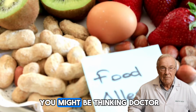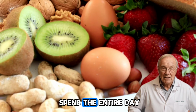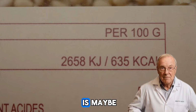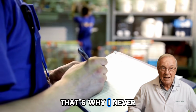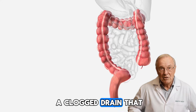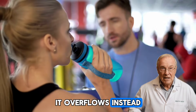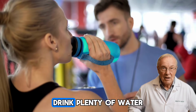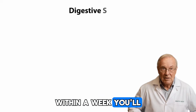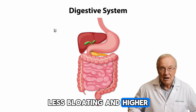Now, I know what you might be thinking. Doctor, if I eat all 5 of these foods today, am I going to spend the entire day in the bathroom? And the honest answer is, maybe. That's why I never recommend starting all at once. Your colon is like a clogged drain. If you pour too much water in too fast, it overflows. Instead, introduce 1 food at a time, drink plenty of water, and give your gut time to adjust. Within a week, you'll start noticing lighter digestion, better bowel movements, less bloating, and higher energy levels.